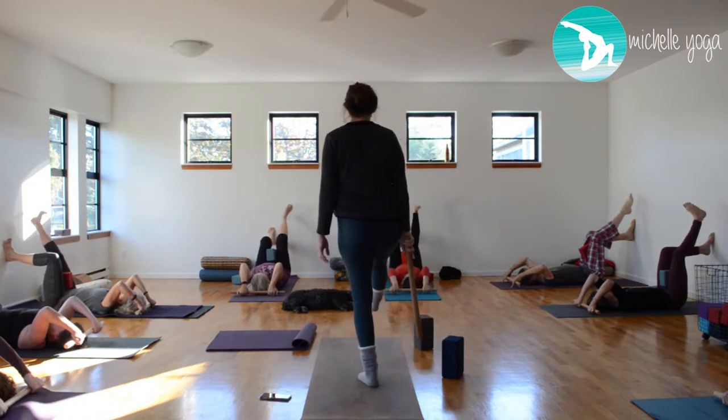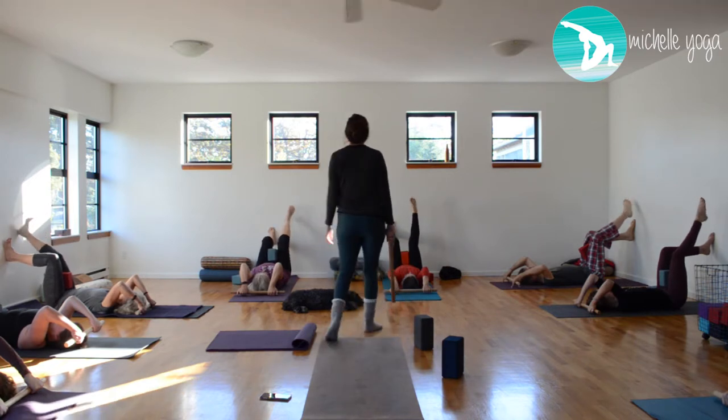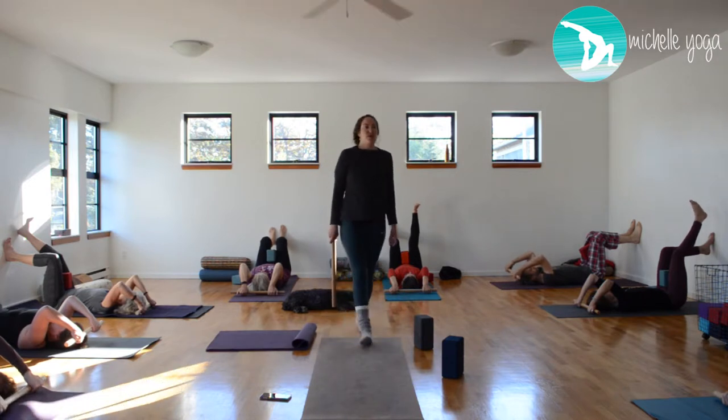Big circles. Trying to get it to go as much to the right as it does to the left. Rest whenever you want to rest. Try not to move the hips if you can help it. And then stopping with the circles.